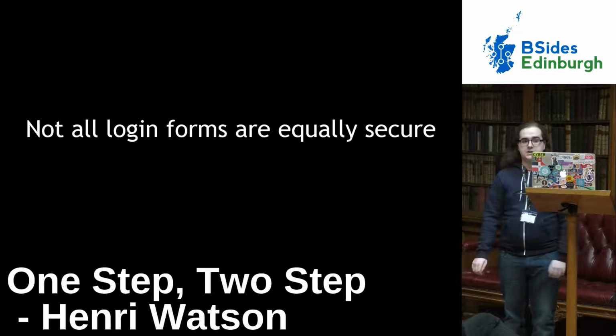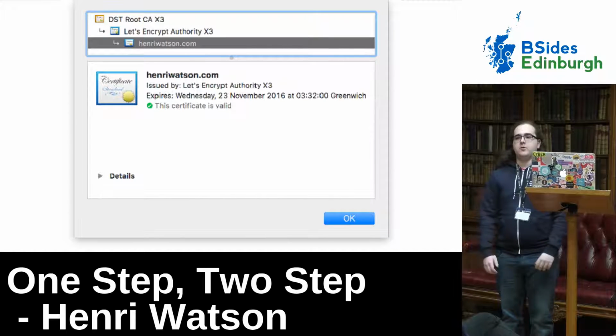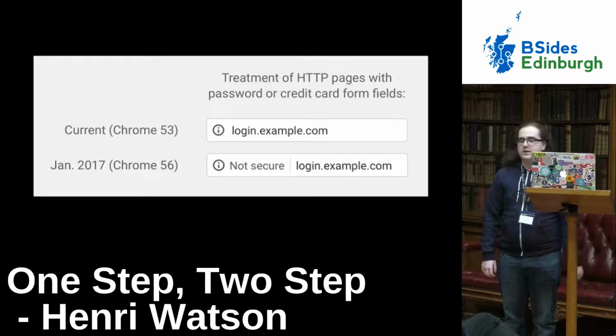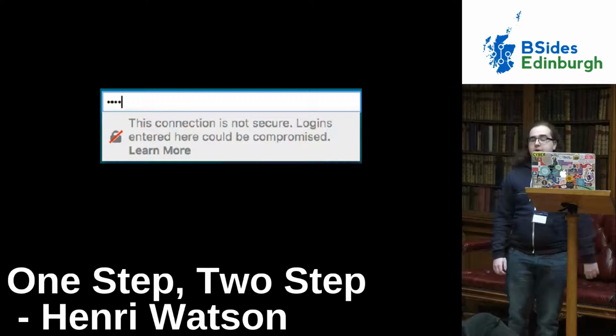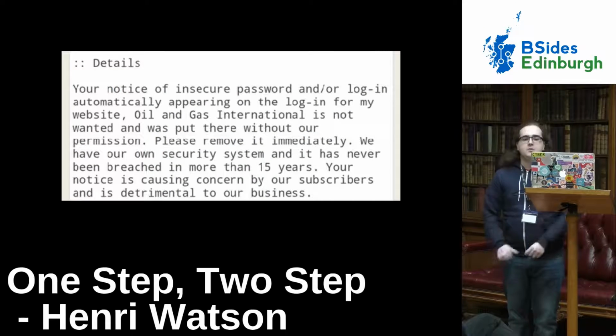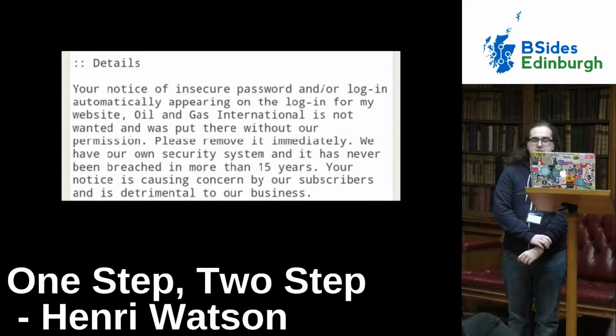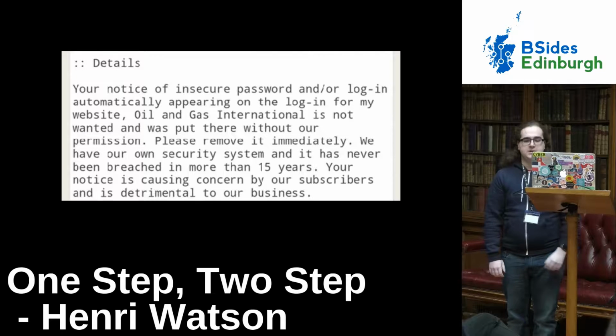So what do I mean when I say a login form is secure? There's the obvious definition of, your login form is using HTTPS. And definitely now this is something that should be considered a bare minimum requirement. As of January, Chrome will show a not secure warning if you go to a website that has a password field that isn't being served over HTTPS. And Firefox will even display a little banner saying this connection is not secure on the password field, which has led to a few people being angry, but it's still something that we're definitely not going to turn back on. HTTPS is a necessity now in 2017.